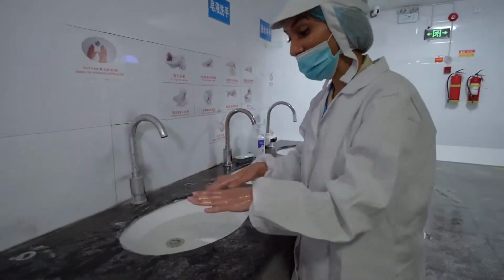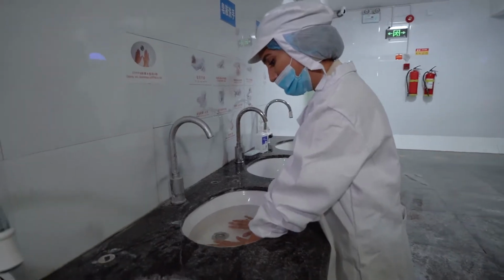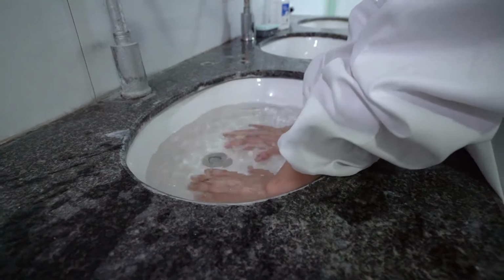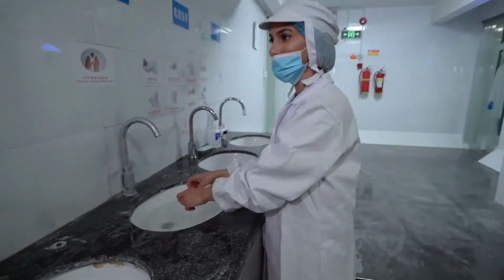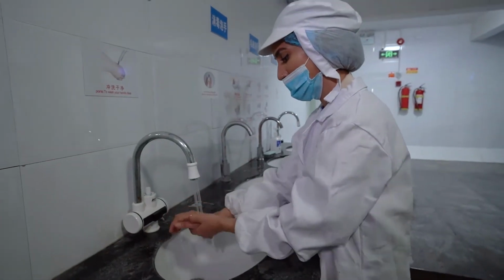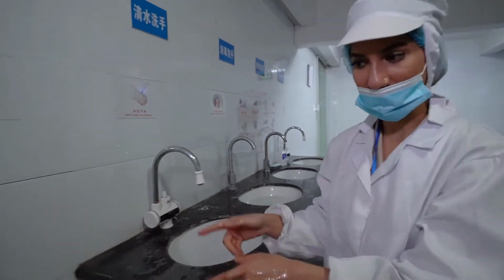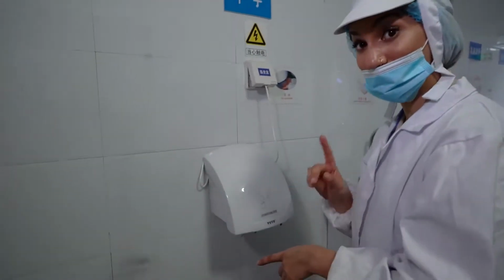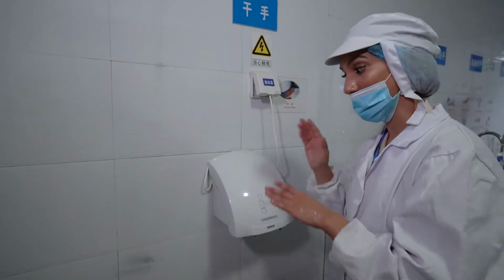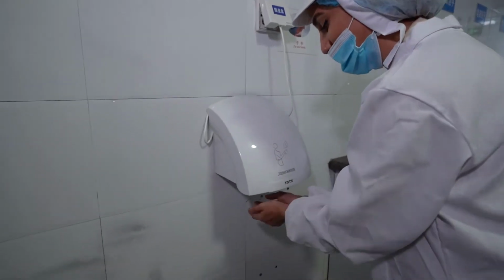Next, I insert my hands into the disinfectant pool for about a few minutes or so. And the last step, of course, is to rinse my hands clean. Second to last step. After rinsing, I will then dry my hands under the dryer. Now, each worker and anyone entering into the production must go through this entire process. It's going to get a little noisy here.